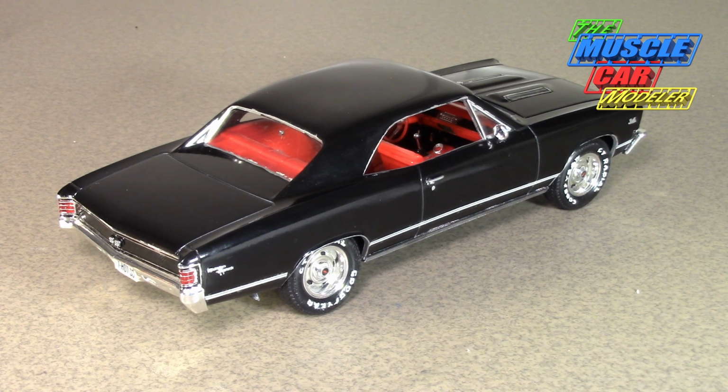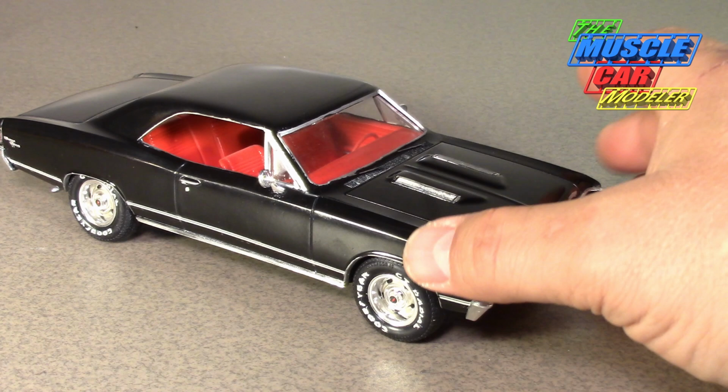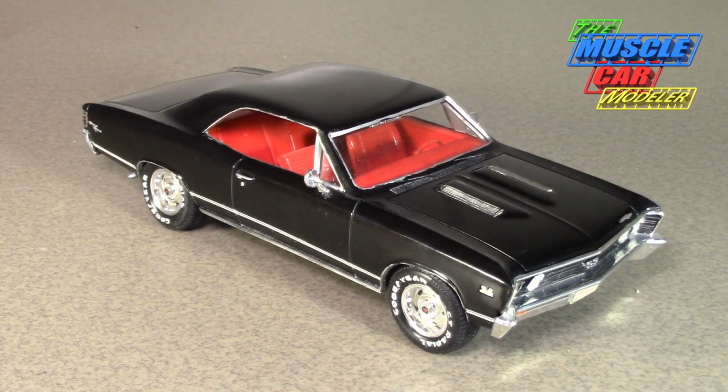Now in 66 that had changed. They started to come with the 396. There is an exception in 65, but the VIN didn't tell you. The Z16 396 was when it first appeared in the Chevelle, and 201 of those were made with a 396. But that was a special package on top of the Malibu Super Sport. See, 64 and 65, they were Malibu Super Sports. In 66, they became the Super Sport 396. And also in 67 was the Super Sport 396. But the VIN would actually tell you that it is a Super Sport.